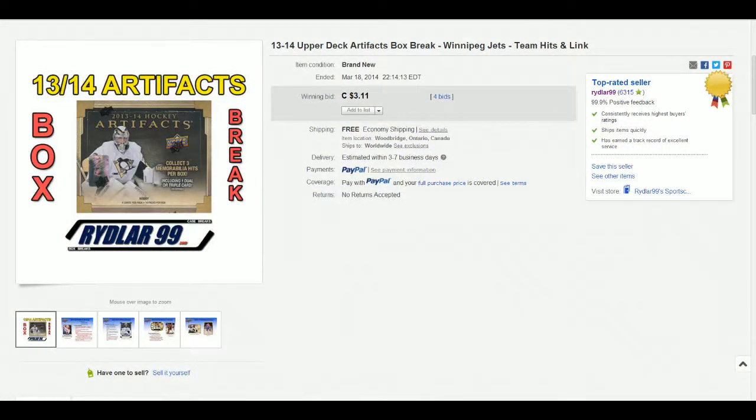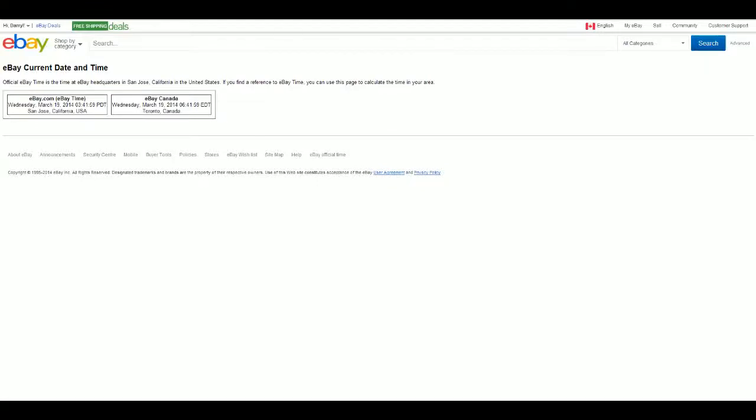We're going to do box 1314 Upper Deck Artifacts. At the end of the last night is March 18th, between the times of 9:45 and 10:15 p.m. Eastern Daylight Time. Last time it was when Big Jets ended at 10:14 and 13 seconds. That's a limited box. Current eBay time is 6:46 a.m. Eastern Daylight Time on the 19th. Going to do the break right now. Upload to YouTube and circulate links ASAP.